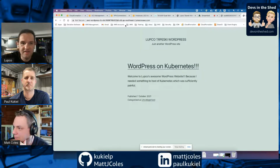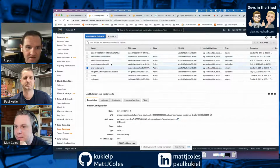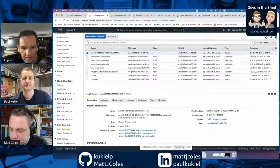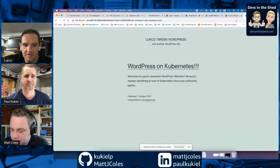So I've got the Raspberry Pi connection going up through here, and then I should be able to grab the other load balancer. So the other one was a classic. So the classic one here is going to be my other WordPress deployment going on to my EKS cluster. So I'll put that into a browser. Hopefully that's the right one.